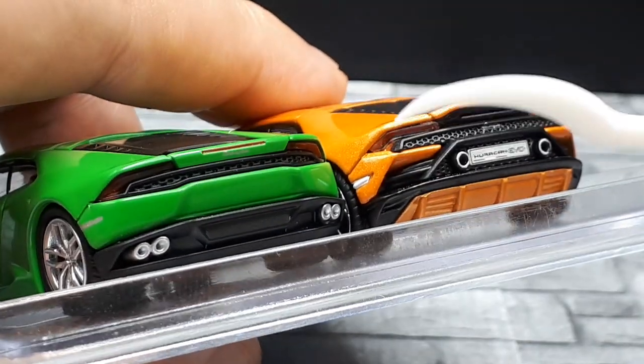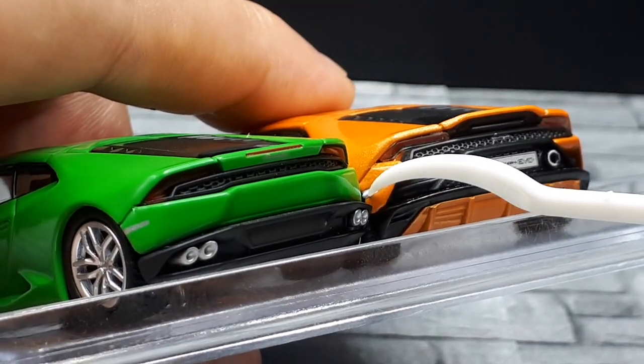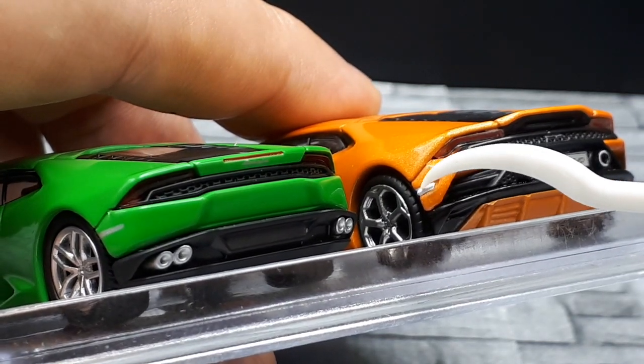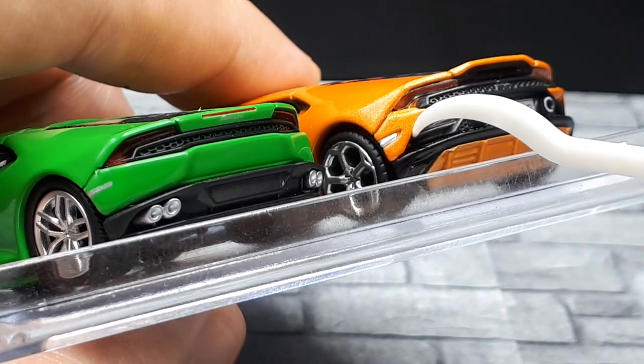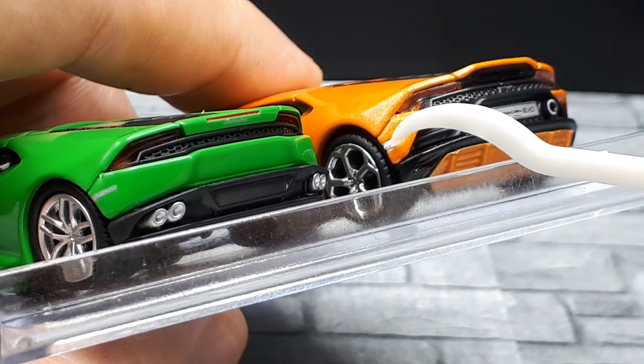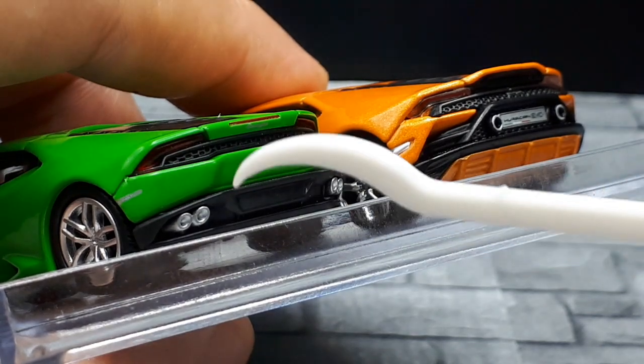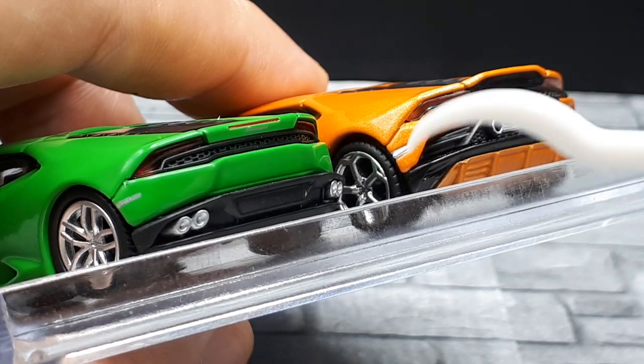I'm noticing the side marker. MiniGT has like a little crevice, like it's got a break in it, you know, in the casting. So that looks more realistic. Even though it's paint, it looks like it's a separate piece, more so than this, where it's just literally painted on the surface of the bumper. So MiniGT wins there.